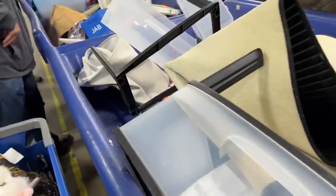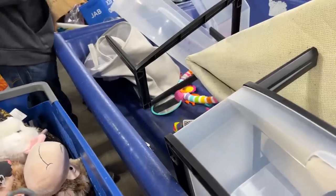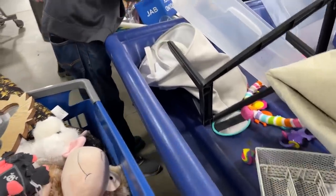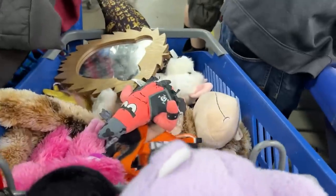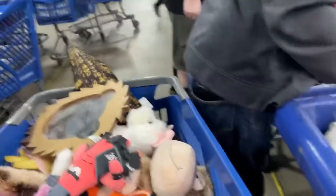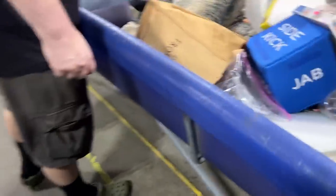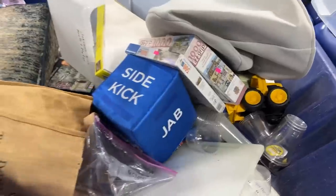What happened with these bins? Let's see if I can get through. I don't know if I can do it. Did it. Got some puzzles.